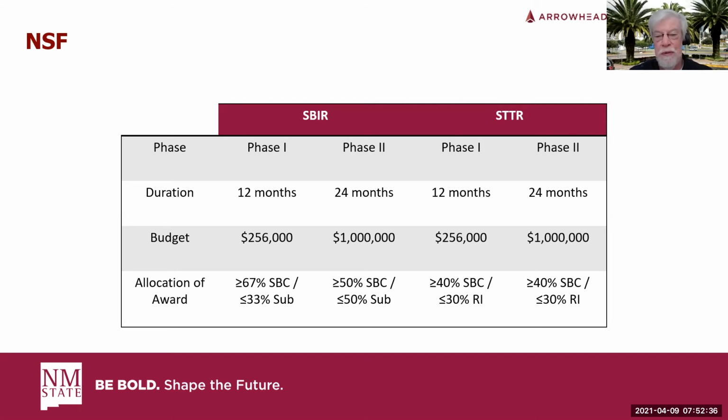But I get so many people that think, oh, I'm teaming with New Mexico State, so I have to do STTR. Dead wrong. As Dell's telling you, you can sub a third of a phase 1 SBIR, and you could sub to pretty much anyone or anything, large industry, small companies, individual consultants, and universities and federal laboratories in SBIR. STTR, you've got to have a nonprofit like a university or federal lab involved. So just look at it that way.